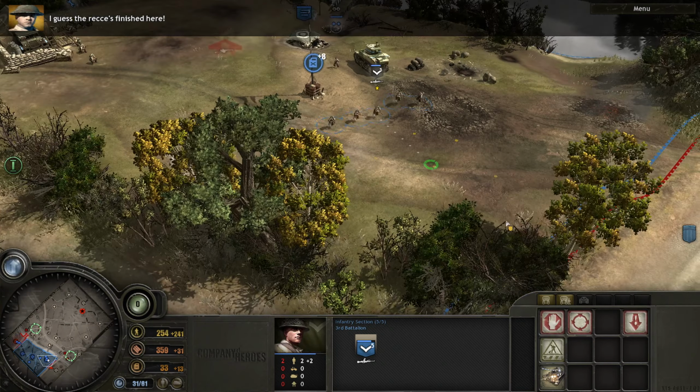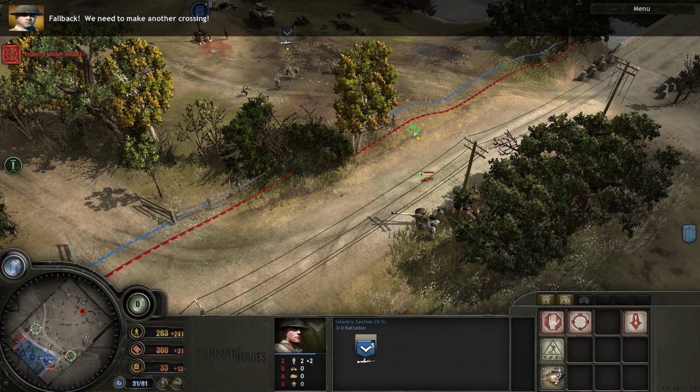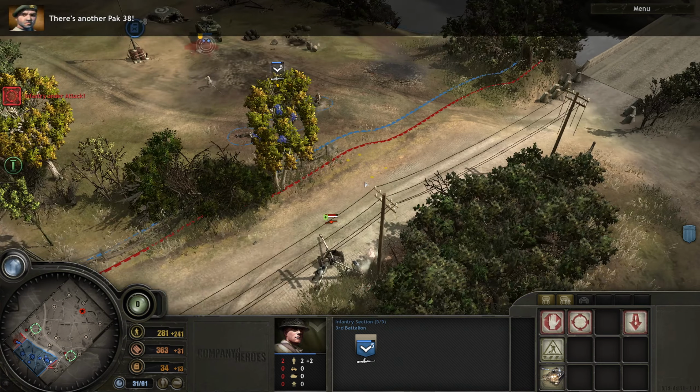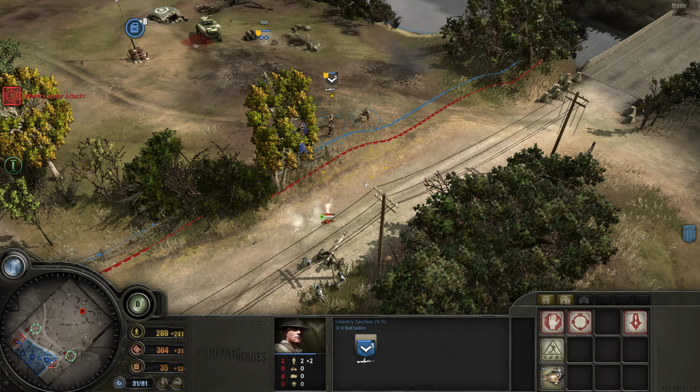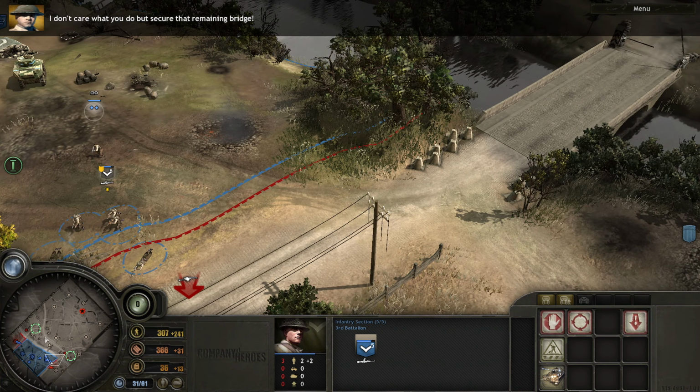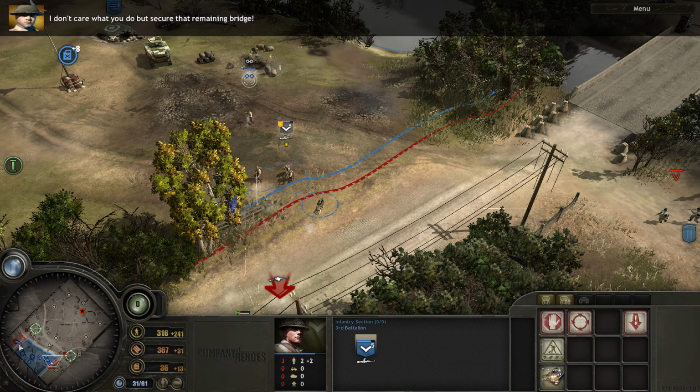I guess the recce is finished here. Fall back! Need to make another crossing! Let battalion know the bridge is closed! Degnan, get the men onto the remaining bridge! I don't care what you do, but secure the remaining bridge!